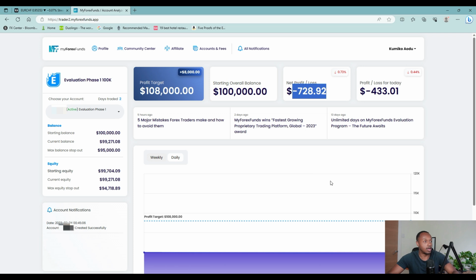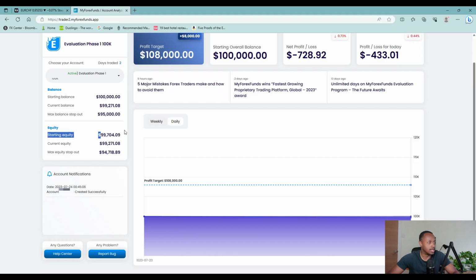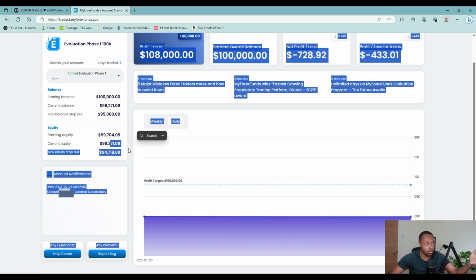And this is, of course, the back end of the challenge on my Forex Funds. Again, as you can see, down negative 728 there. Loss for the day 433. That's because it kind of ran over from Wednesday into Thursday. So it's not counting the full loss, just the loss that I took from the candle closure to when I got stopped out. As you can see, starting equity $704 because I was holding the position in loss for roughly around $300, and then the current equity is of course after the stop out.